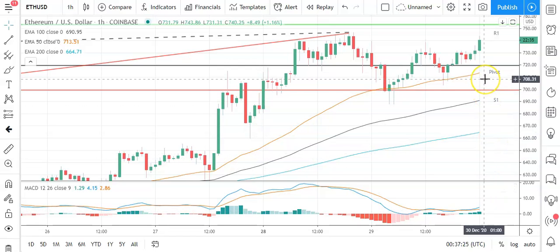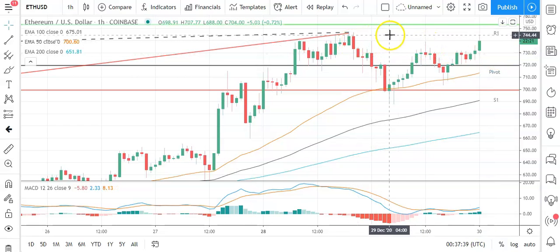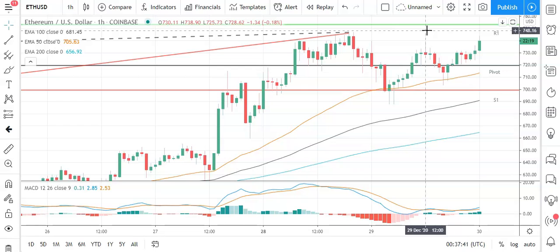On the EMA, we're seeing the 50 hold its ground against the 100 and the 200, nothing conclusive, so I need to keep an eye on that through the morning. So key through the early part of the day: avoid the pivot at 719.81, break out from the most recent high 747 to then bring resistance levels into play. Failure to do that, and support levels will be in play.